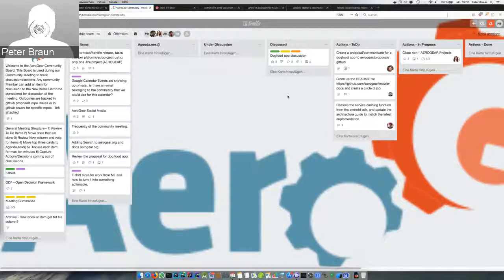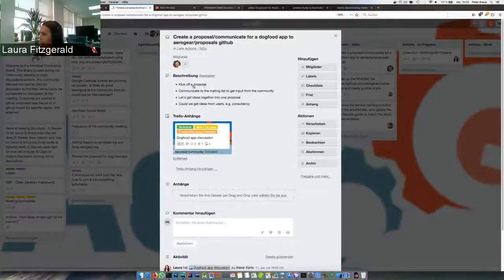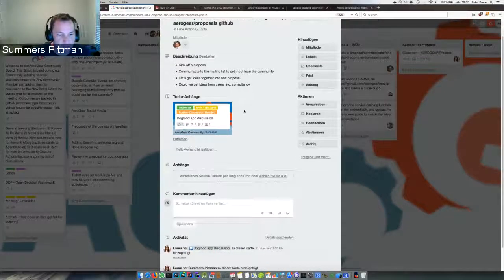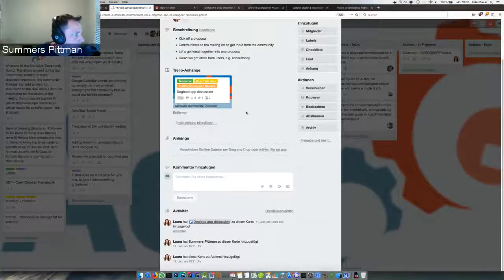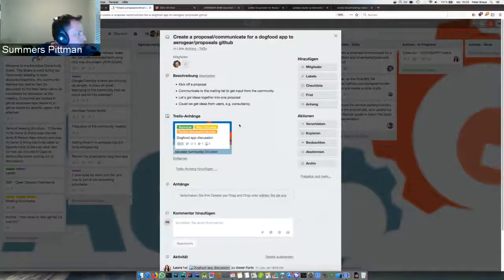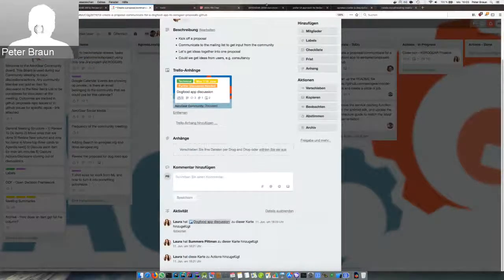Okay, so let's start by going through the to-do items. First one here is create a proposal communication for a dog food app to AeroGear proposals on GitHub. Summers, that's your card, it seems. There's a thread on the mailing list about that, and there's a card in this week's to discuss it, so that's done. Okay, so I can move it to done.